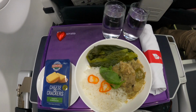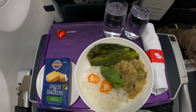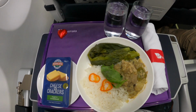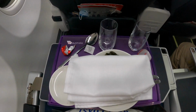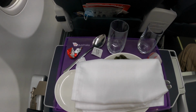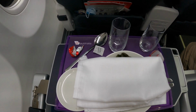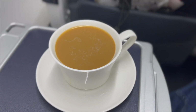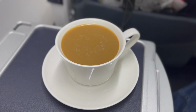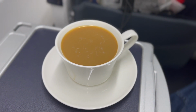On today's flight we were offered a choice of a Thai green curry or a macaroni and cheese with ratatouille. I opted for the curry. I'm not a big fan of Thai curries, and the mac and cheese did look really nice, and I really wish I had have opted for that. It came with some cheese and crackers and a small chocolate. And afterwards, the cabin manager on this flight, who was absolutely fantastic, came around and offered a second drink service. I grabbed a coffee, and she's probably one of the only flight attendants that actually understood I wanted it strong with a little bit of milk.